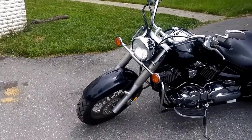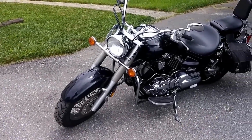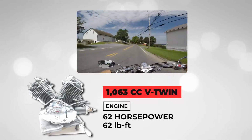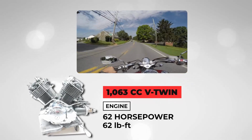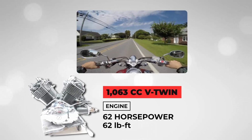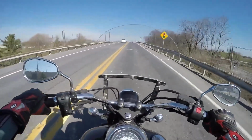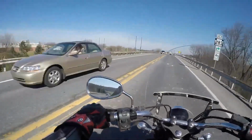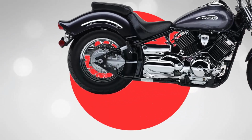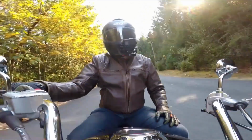The upright riding position and low seat height made it feel approachable, while the long, low stance gave it a commanding road presence. The V Star 1100 is powered by an air-cooled V-twin engine with a displacement of 1,063 cubic centimeters, producing approximately 62 horsepower and 62 pound-feet of torque. This engine configuration delivers a steady and predictable power curve, making it suitable for relaxed cruising. The bike's braking system consists of a dual front disc and a rear disc brake, which provide adequate stopping power, but lack the precision and bite of more modern setups.